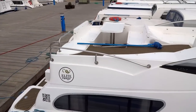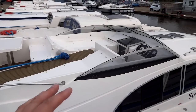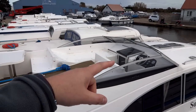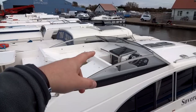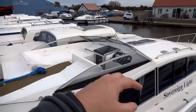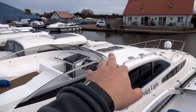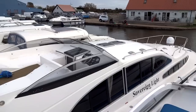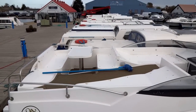Herbert Woods have gone for a different idea. They've gone for a sunbed here and another one there. The conventional sliding opening hatch and stairway into the saloon. Smaller roof lights, as you can see. No solar panels, obviously. And an outside seating area here.